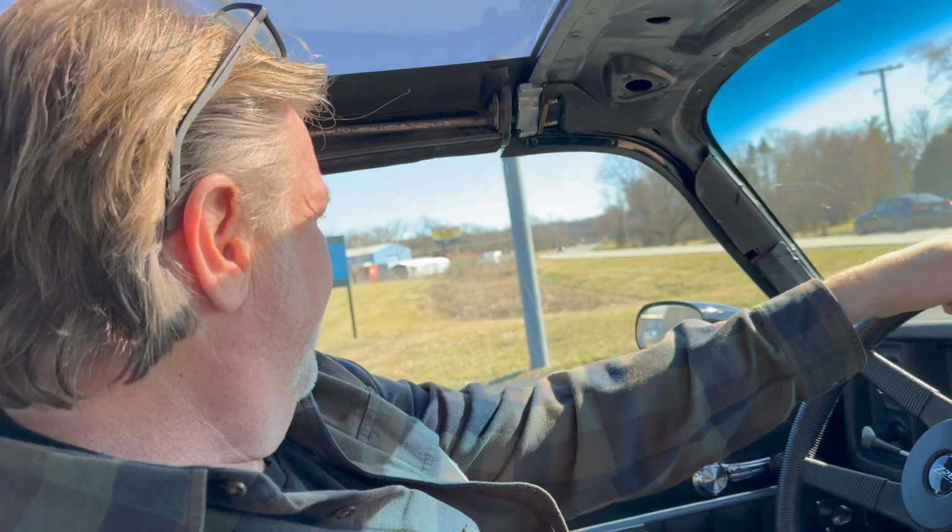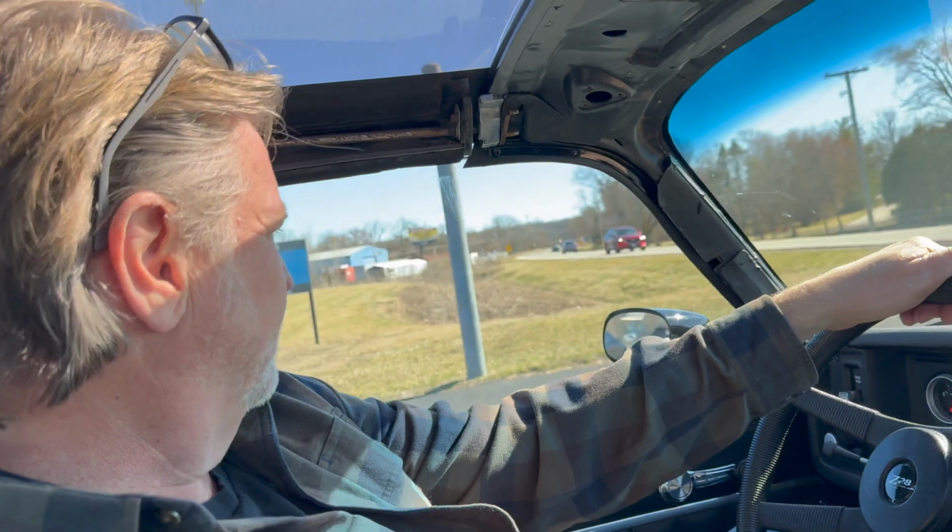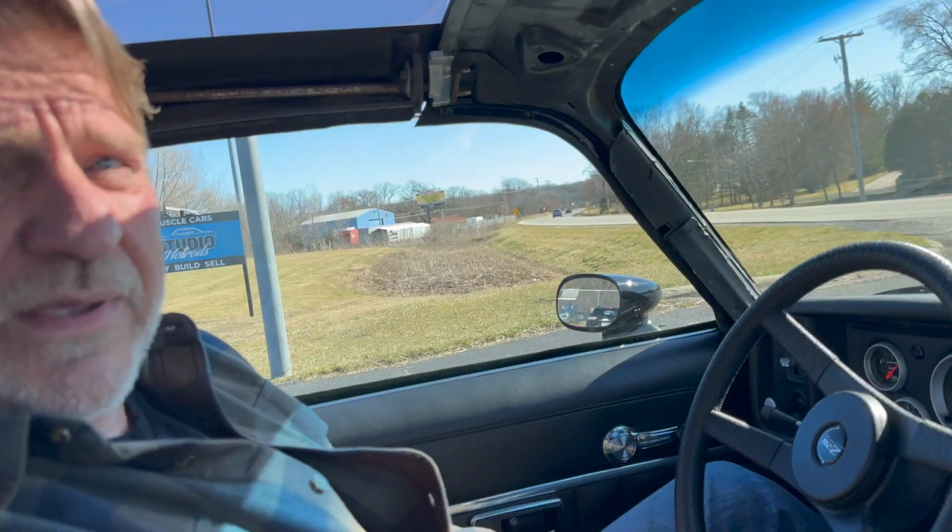All right, first drive in this one. Still got some work to do, Murph. Wow, sounds nice, huh? Yeah. That's that 525 horsepower LS3. Got a nice cam, nice rumble to her. Idle's a little high if you ask me.